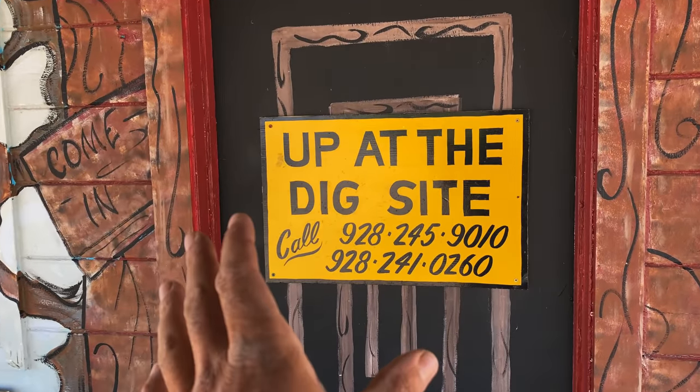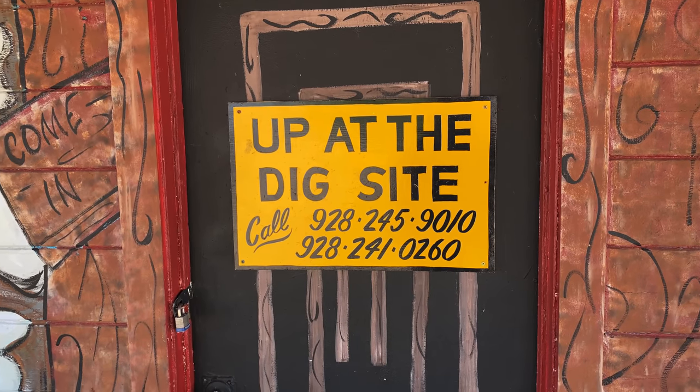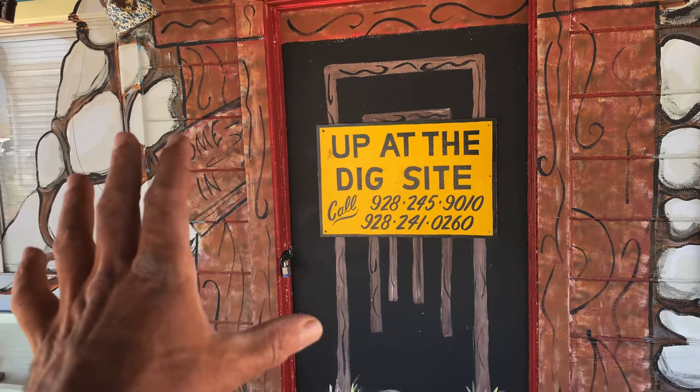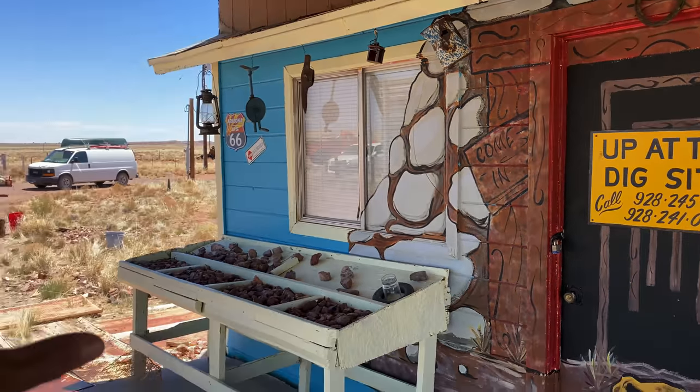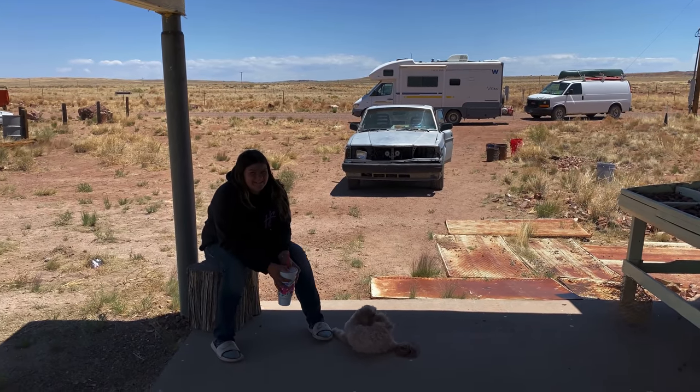So if they're not here, you guys, just call this top number first, and then the second if you don't get that one, and they will come on out and let you in to dig. Ariel is taking charge of it all.